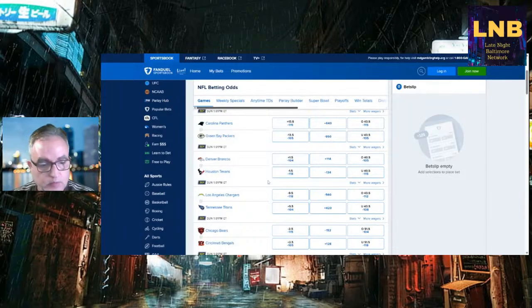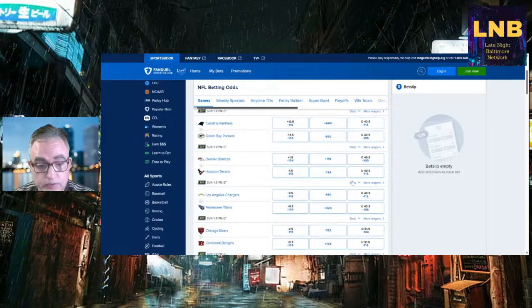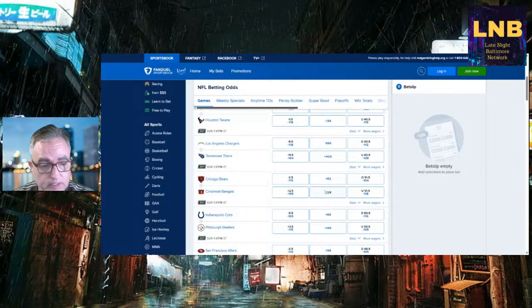Denver is at Houston at 1 o'clock tomorrow. Denver, let's see, Houston is favored by 1.5. It's in Houston. I am going to have to pick Houston because it's in Houston. 97% of wagerers are picking Houston to win, but 62% are picking Denver when you do just points. And the points are only 1.5. I don't know how you can beat a 1.5 point spread. It's in Houston.